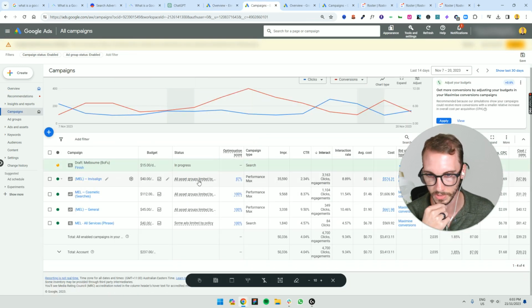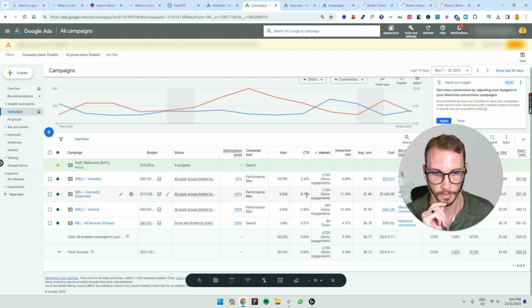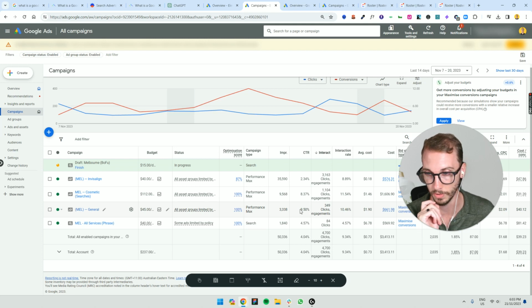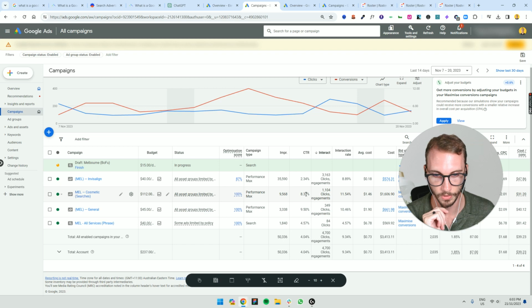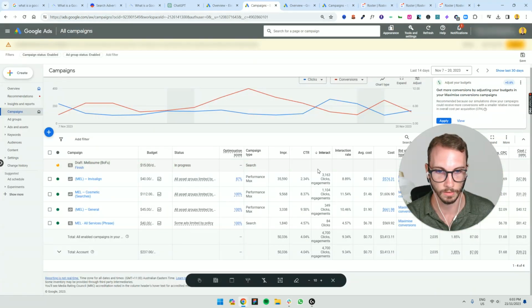If we have a look at the Performance Max, historically Performance Max usually has very low CTR just because it's pumped out to so many people and the impressions are really, really high. But in this case, it's a bit of an outlier. The CTR is at 8 to 9%. It's actually quite good for Performance Max campaigns. Some campaigns are way above what is considered normal on this, 5.34%, whilst other ones are right down. But this is kind of a normal CTR for Performance Max, so it's a bit strange.